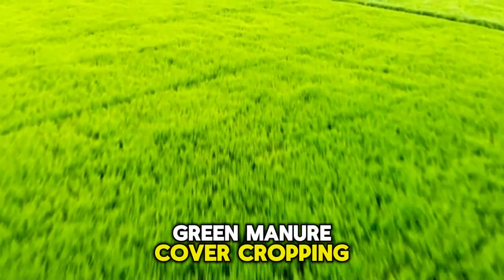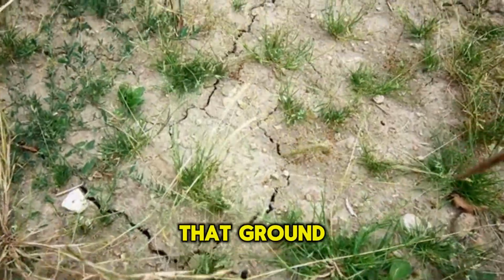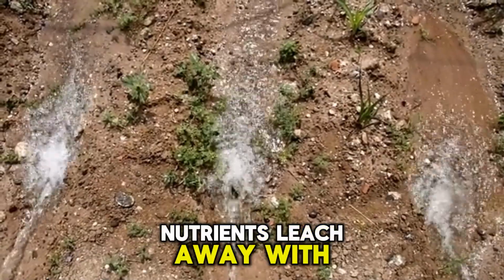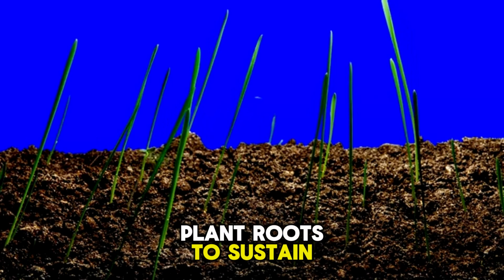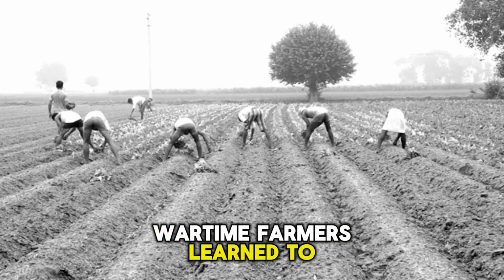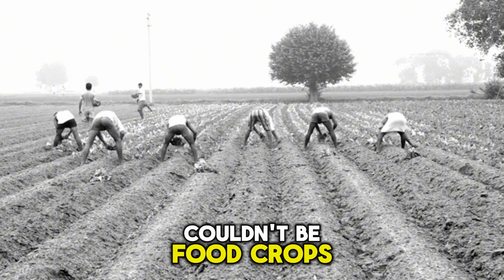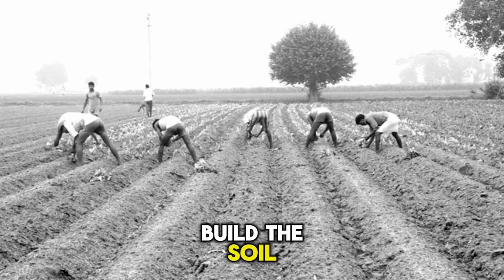Green manure cover cropping. When no food crop occupies a piece of ground, that ground is losing fertility. Exposed soil erodes. Nutrients leach away with rain. Soil biology starves without plant roots to sustain it. Wartime farmers learned to keep ground covered with living plants continuously, and when those plants couldn't be food crops, they grew cover crops specifically to maintain and build the soil.